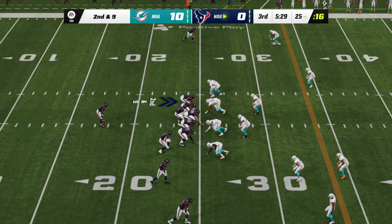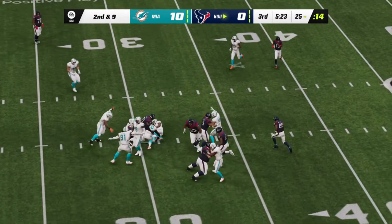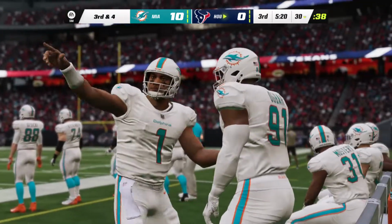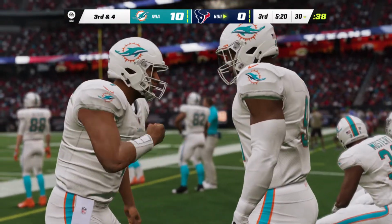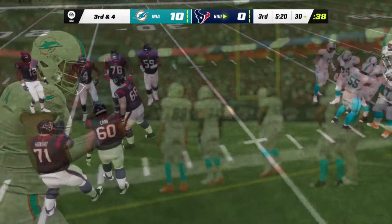Here's 2nd and 9. A run up the middle with Mack. And this will be a gain of 5 as he gets it to the 30. Brandon, all things considered, they have to feel pretty good about getting that type of a gain, considering the blitz that they just had against them.